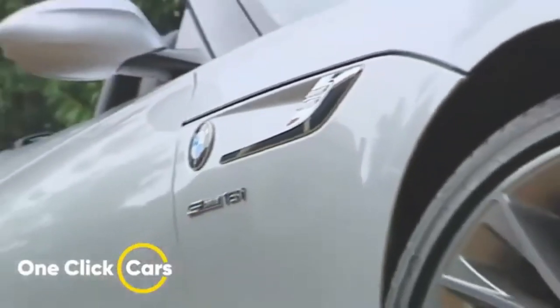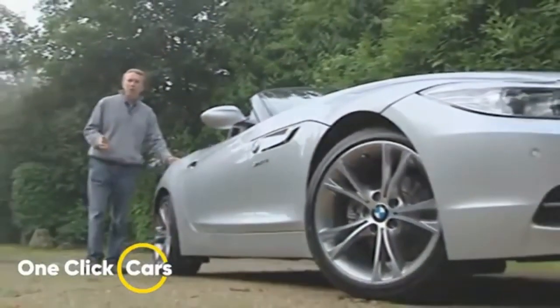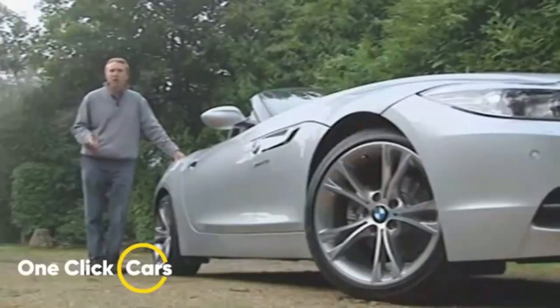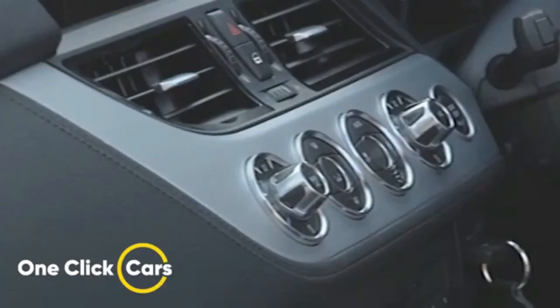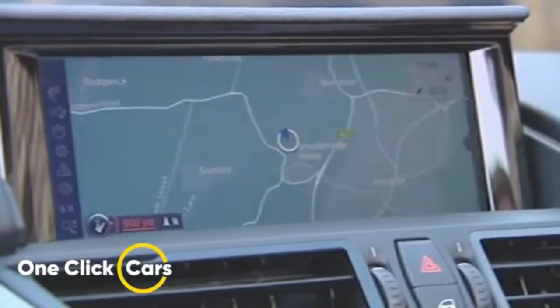My test car has all of this, plus a number of key options that many buyers will want. Larger 18-inch alloy wheels, the adaptive M-Sport suspension, heated sports seats, brushed aluminium trim to lift the interior, and the BMW professional media package with satellite navigation.